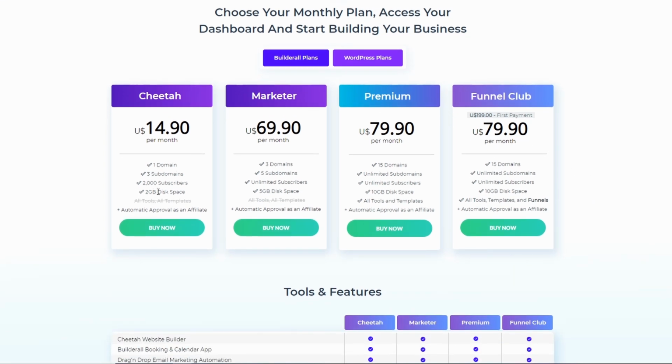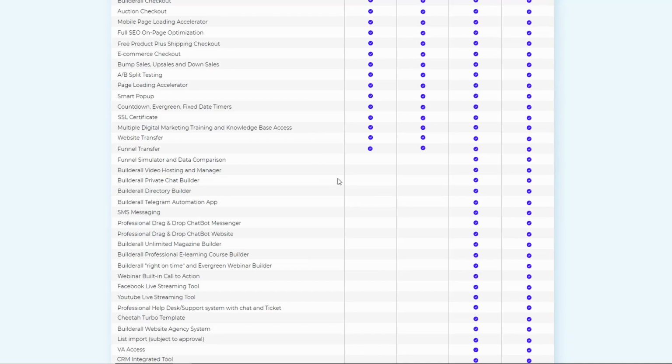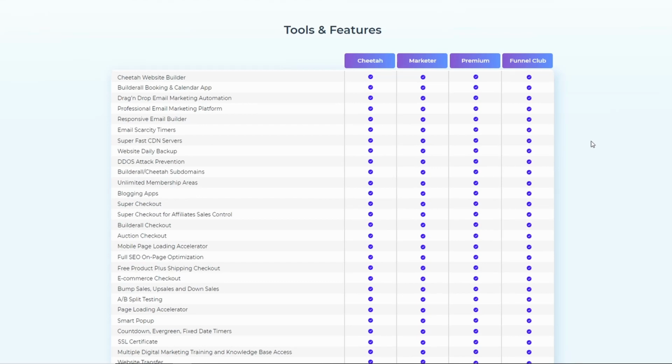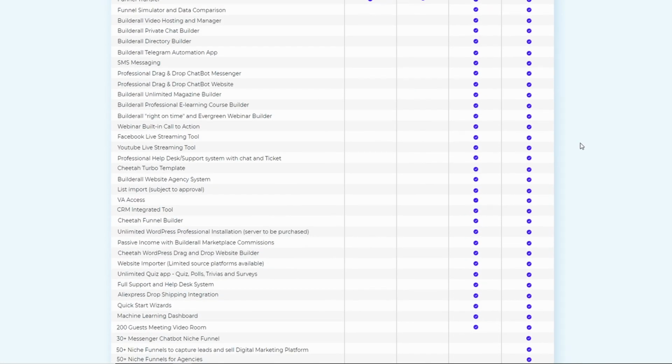Two gigabytes of disk space. Honestly, I'm not even sure what disk space means. Like, what do you need this for? I have no idea. I've never had an idea. I really don't know what they mean. One domain, etc., etc. You can see all the differences on this chart, what you get, what you don't get, VA access. It's not bad, but I'm going to tell you why in a minute, how it is bad if you're doing affiliate marketing, or if you're using Builderall even to promote it as an affiliate.